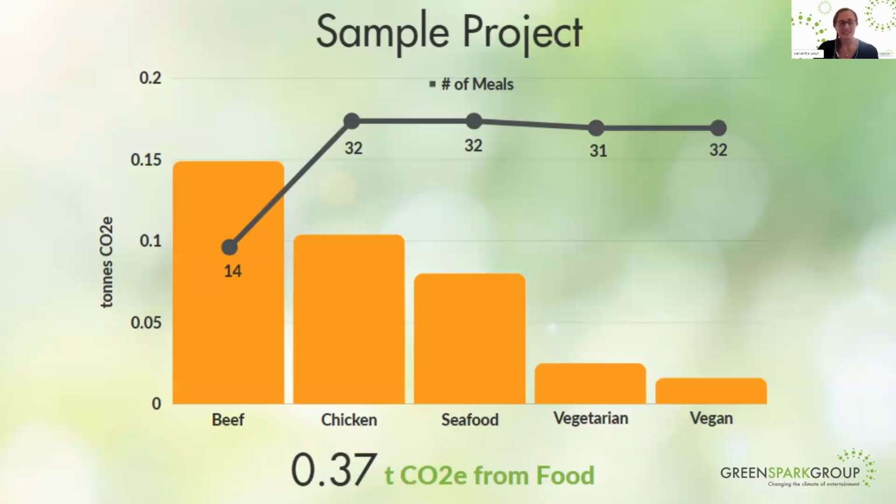You can clearly see that the impacts of a beef meal, of which there were only 14, are much higher in terms of emissions compared to chicken, especially vegetarian and vegan options, even though there were more meals served of those types.